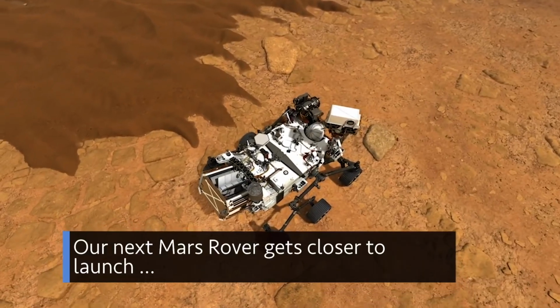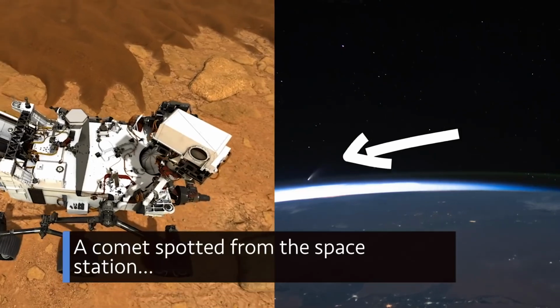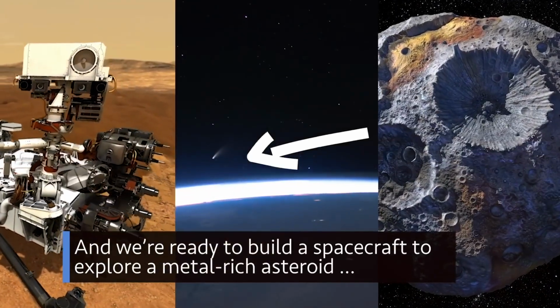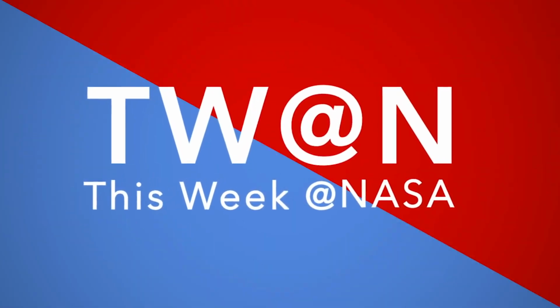Our next Mars rover gets closer to launch. A comet spotted from the space station. And we're ready to build a spacecraft to explore a metal-rich asteroid. A few of the stories to tell you about this week at NASA.